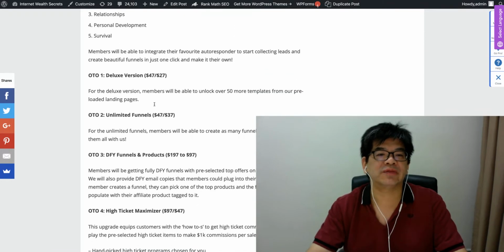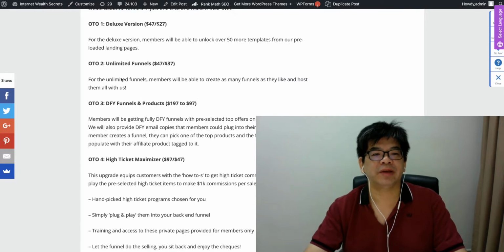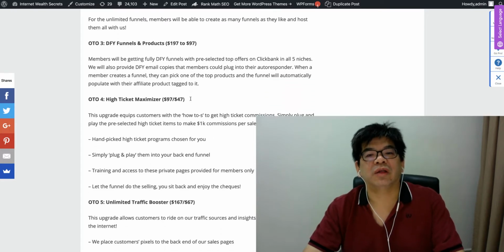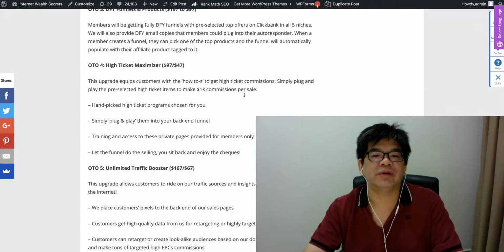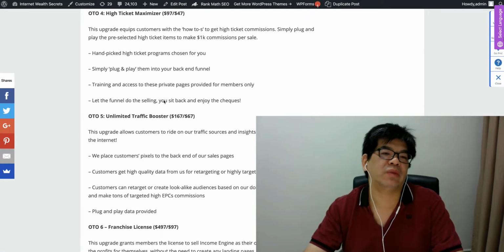Then OTO one is the deluxe version. Members will be able to unlock over 50 more templates for the preloaded landing pages, and also the animated funnels. Members will be able to create as many funnels as they like and host them all. Also, they get done-for-you funnels with pre-selected top offers on clickbait and financial, and a high-ticket maximizer. This comes with how-to training on getting high-ticket commissions, selling high-ticket products to earn high-ticket commissions.